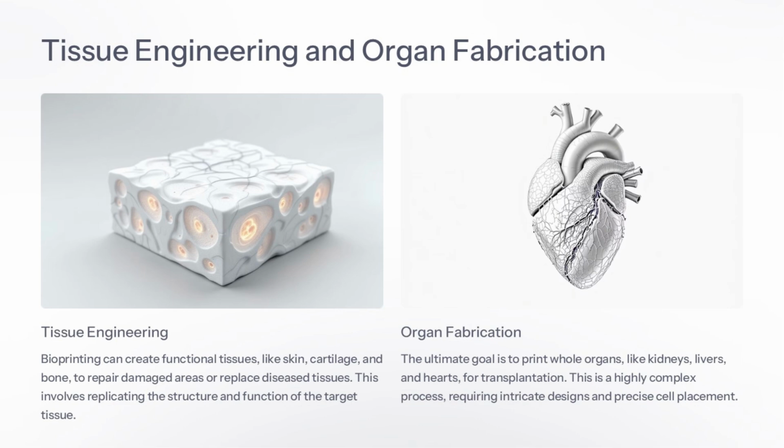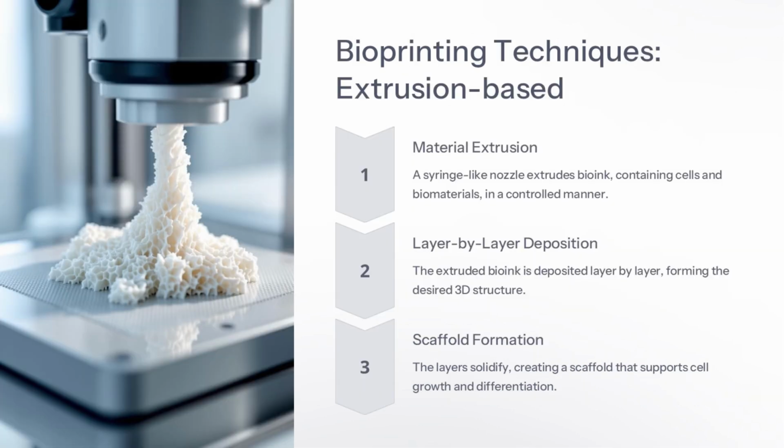Extrusion-based bioprinting is a key technique in the field of tissue engineering and regenerative medicine. The process involves a syringe-like nozzle that precisely extrudes a bioink, which contains living cells and biomaterials. This bioink is deposited layer by layer, building up a 3D structure. As the layers are deposited, they solidify, forming a scaffold that supports the growth and differentiation of the cells.